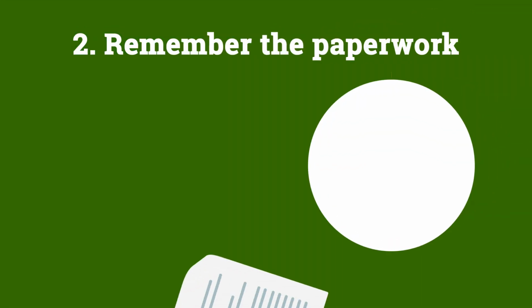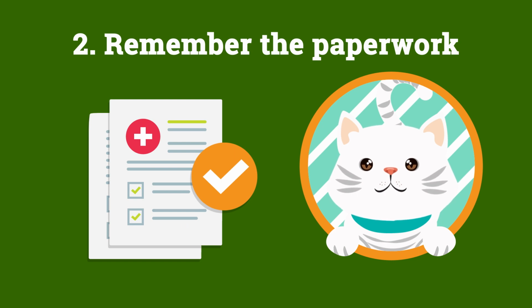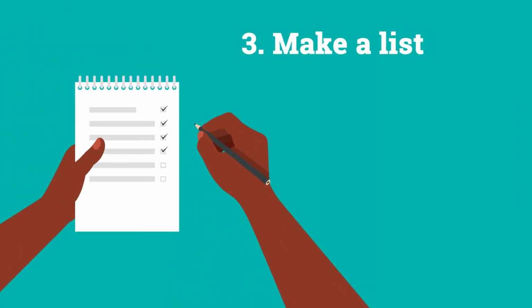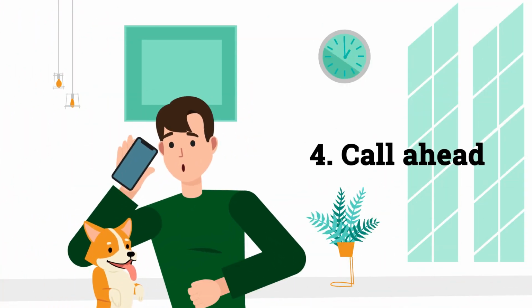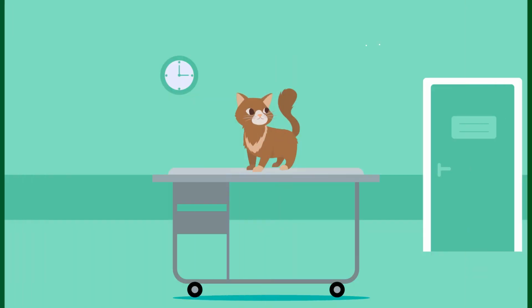2. Remember the paperwork. Bring your pet's health certificate and vaccination record, as most RV parks require them. 3. Make a list. Write down everything you'll need for your pet, including leashes, food, toys, medication, and more. 4. Call ahead. Make sure the RV parks and campgrounds you want to visit allow pets.